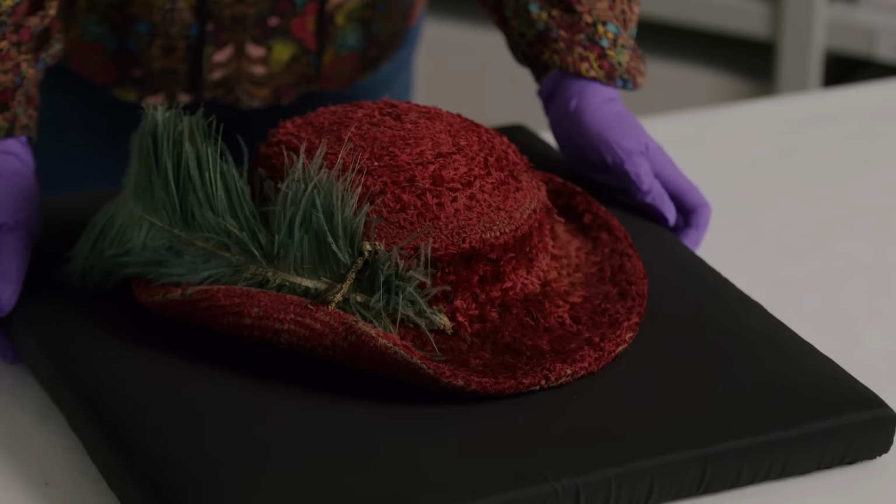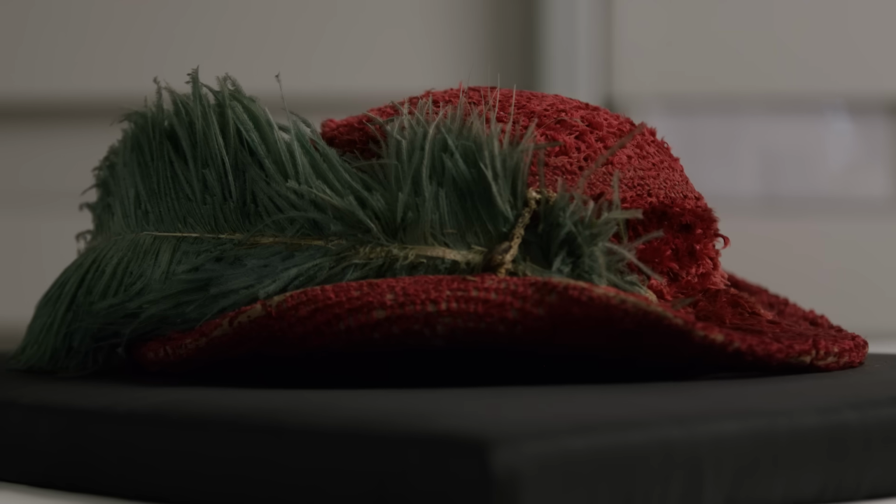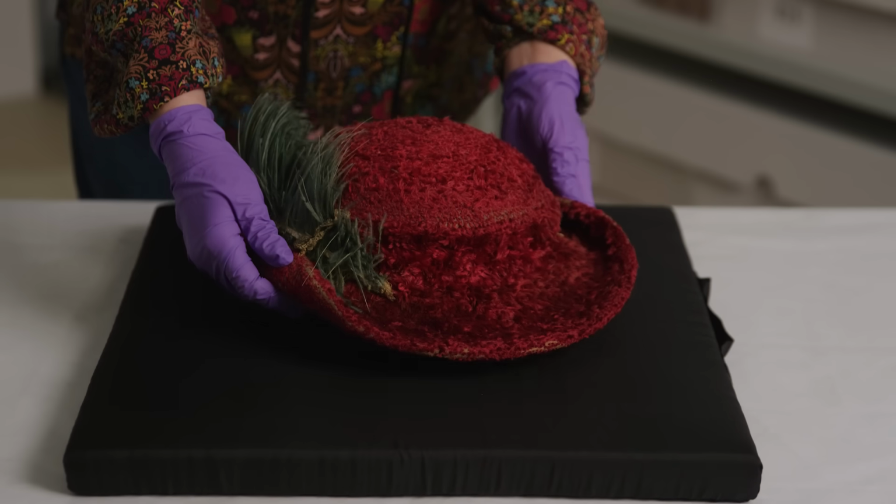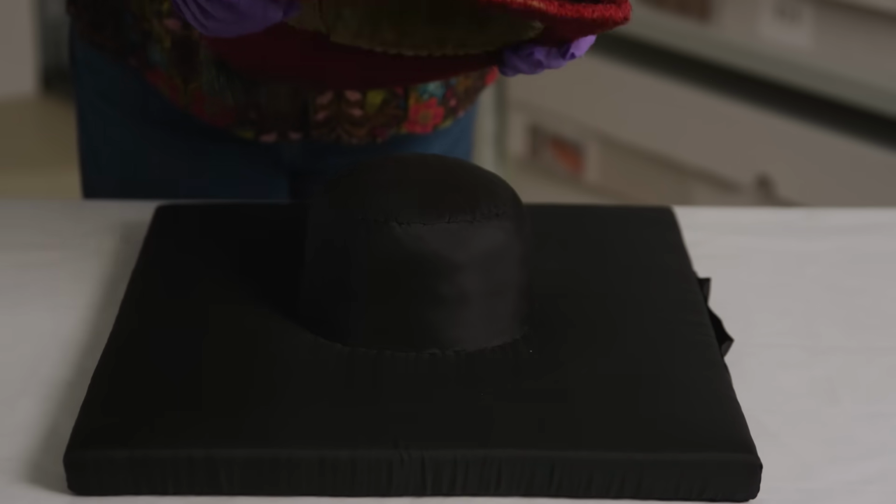And in this case, the conservation team have taken a more preventative approach. The hat is sitting on a padded block, which is covered in black silk, which means when the hat is lifted off, it slides easily and that damaged silk is not further abraded.